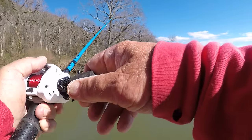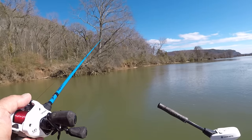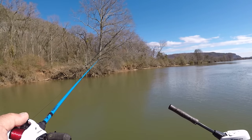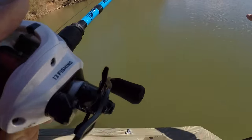See, I got bit right there. He might come back and hit it. He might still be on its trail right there at the boat. Wow, there's a lot of them right here.